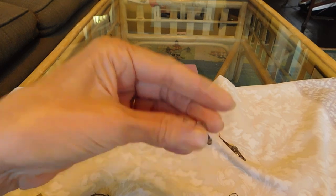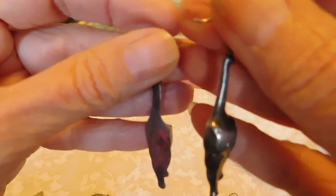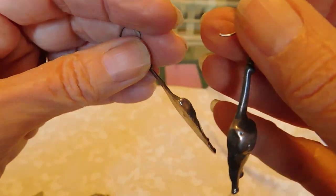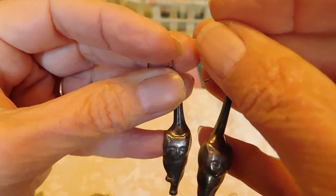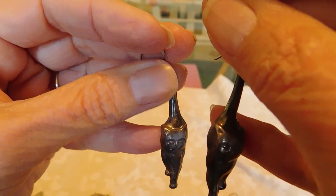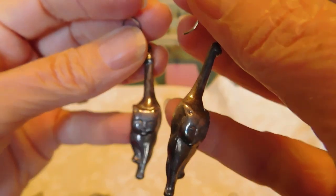Okay, coming up on the last ones, and I save these to last because they're so funny. These are, I can get them turned around right, little kitty earrings. Those are so funny. Maybe I should keep them, but I have cat earrings already. Probably enough. These are marked 925, no maker.